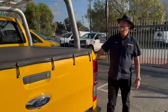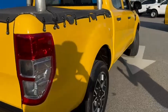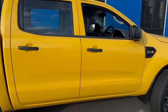Come through, have another last look at this car before we go. Really clean, really tidy, but she's nice and high off the ground. It does give High Rider a new meaning with those 20-inch alloys, but it does set it out from the crowd.